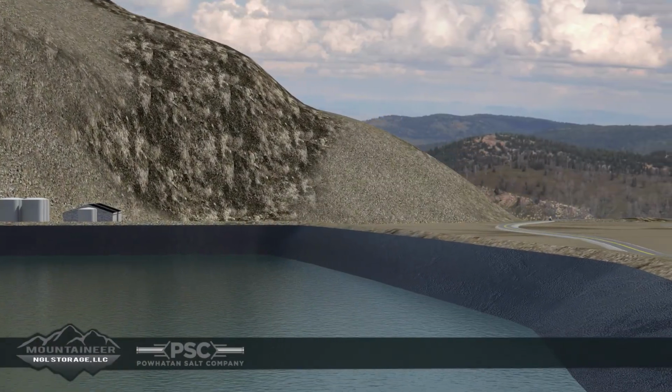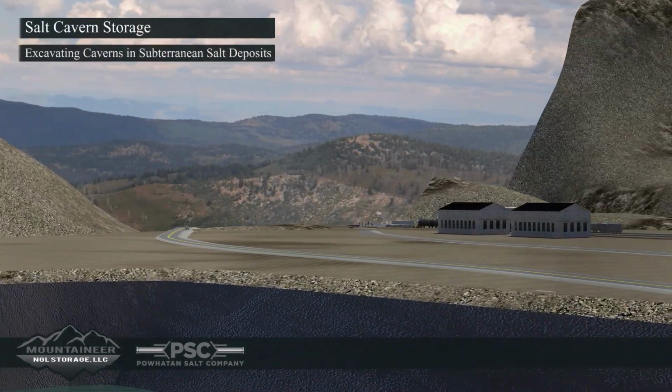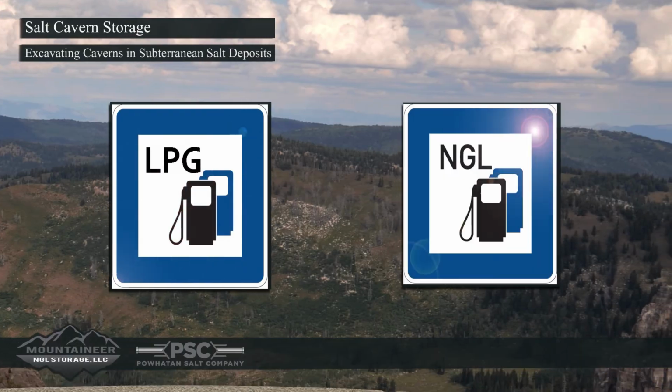A proven practice with a history dating back to the early 1950s, salt cavern storage is the process of excavating caverns in subterranean salt deposits for the use of storing vast quantities of liquid petroleum gas or natural gas.